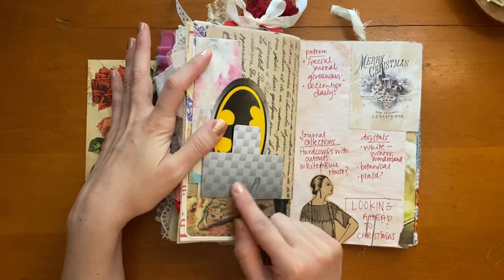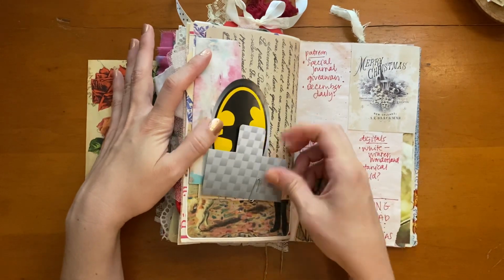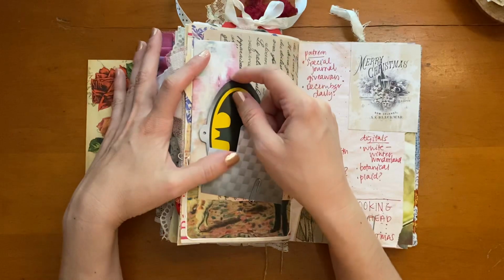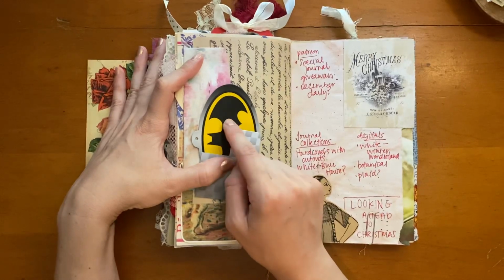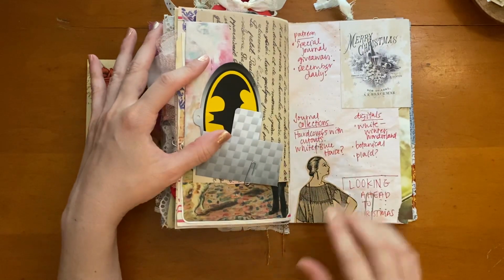But I did want to keep some packaging. This was from a little car that Lennon got, and this was from a pair of pajamas that he is wearing. These were 4T pajamas. I cannot even imagine that. He's so big.